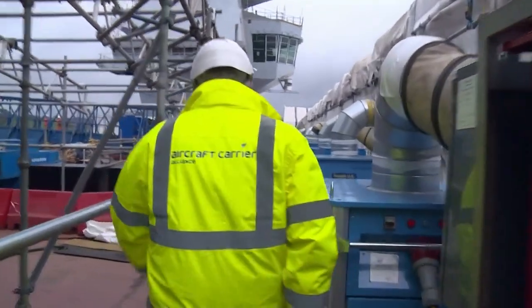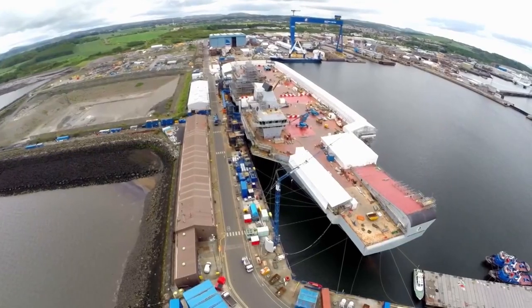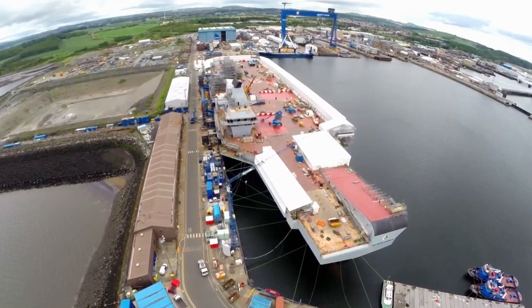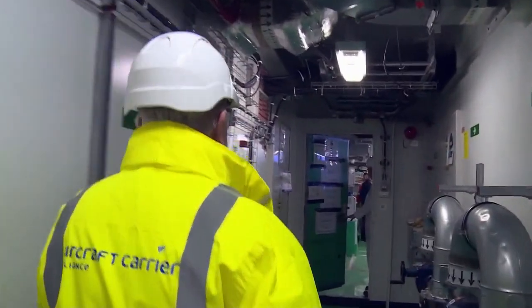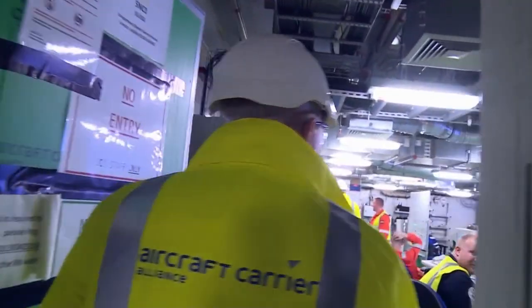What makes this carrier so different is not just the technology, but the way she'll be manned. An American carrier of a similar size needs 3,000 sailors. HMS Queen Elizabeth will need less than 700. Called lean manning, this is a revolutionary concept in the world of warships.